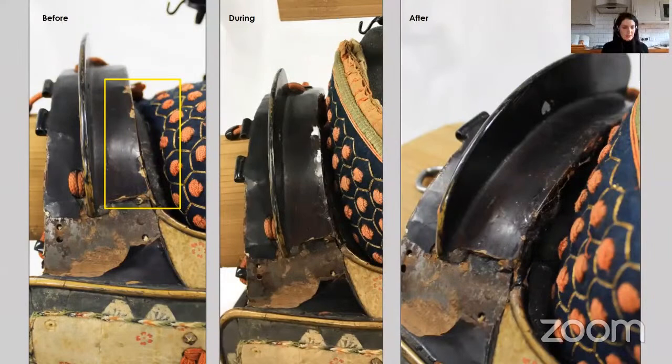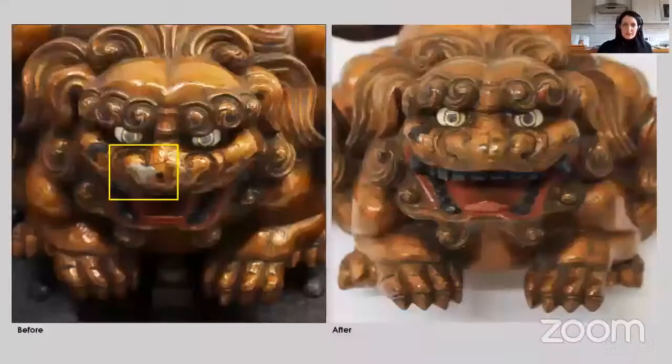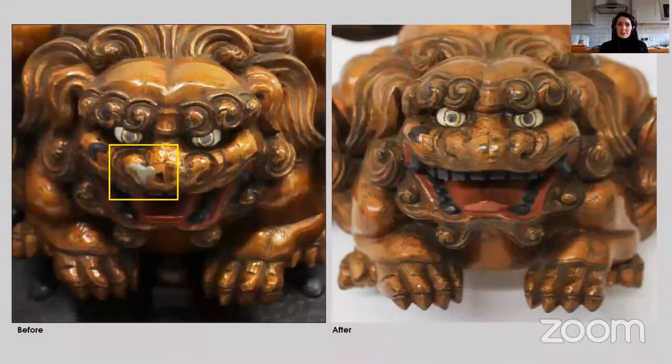In other instances, old fills that had been done in the past were also toned in. So here we have a grey fill on the shishi crest, and then on the right, that's been inpainted to make it less obvious.